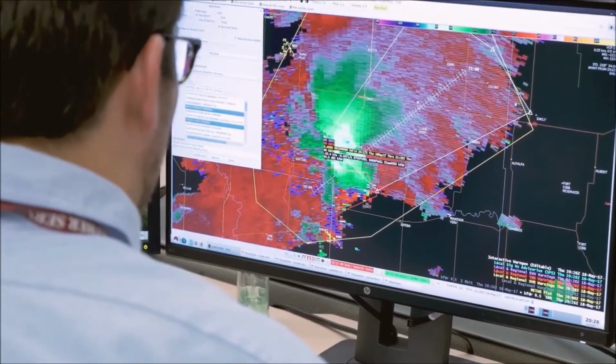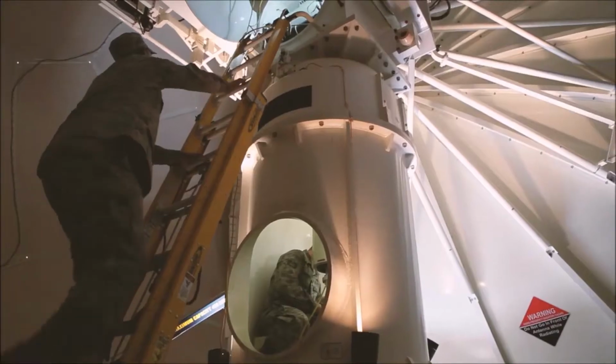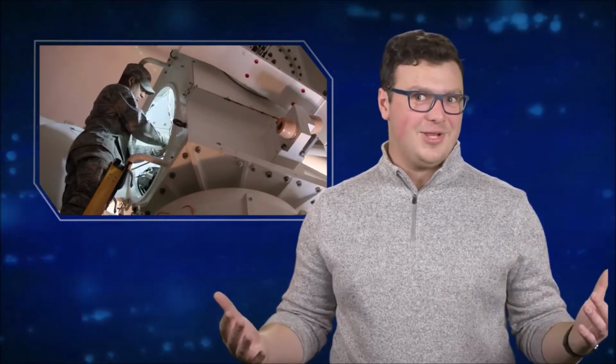That same network of radar, also known as WSR-88D, still stands strong today. Keeping the radars running while collecting high-quality data is crucial, especially during severe weather. However, as radar components age, the chances of failure become more likely. When significant parts go bad, it can cause the radar to be down for several weeks. Not to worry though, a plan is in place.